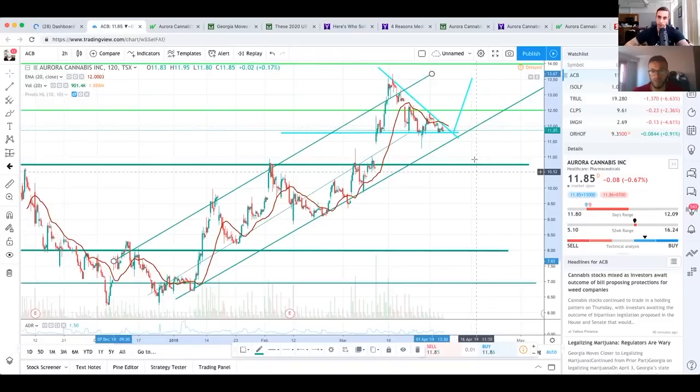Hopefully down to this support, and then worst case scenario, if it breaks through that support, we might even see Aurora go as low as $8. But we can't even talk about those prices until we break this current support.